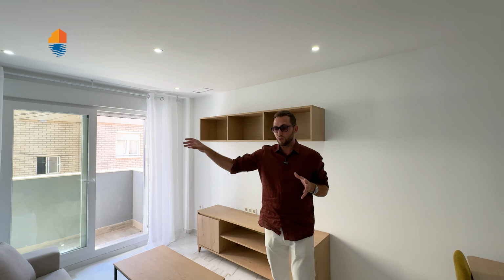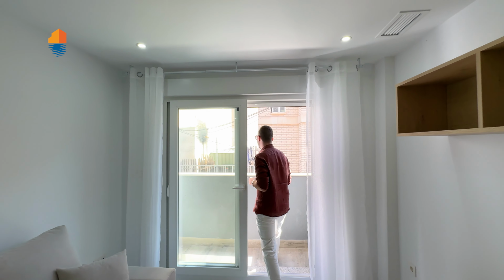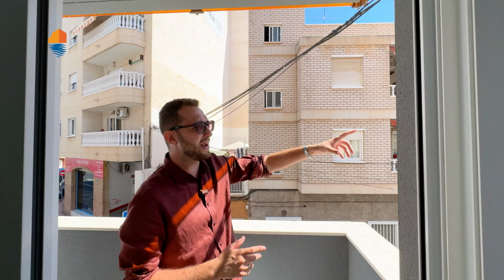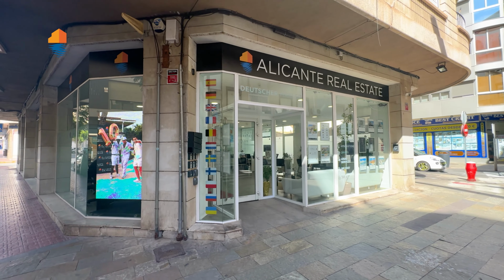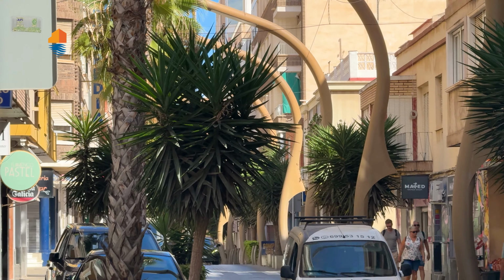So one point is we have here the balcony, we have as well a small patio, and we are located directly on Calle Orihuela. So our main office, Alicante Real Estate, is basically located down below the street, and as you know, our main office is in the center of Torrevieja.